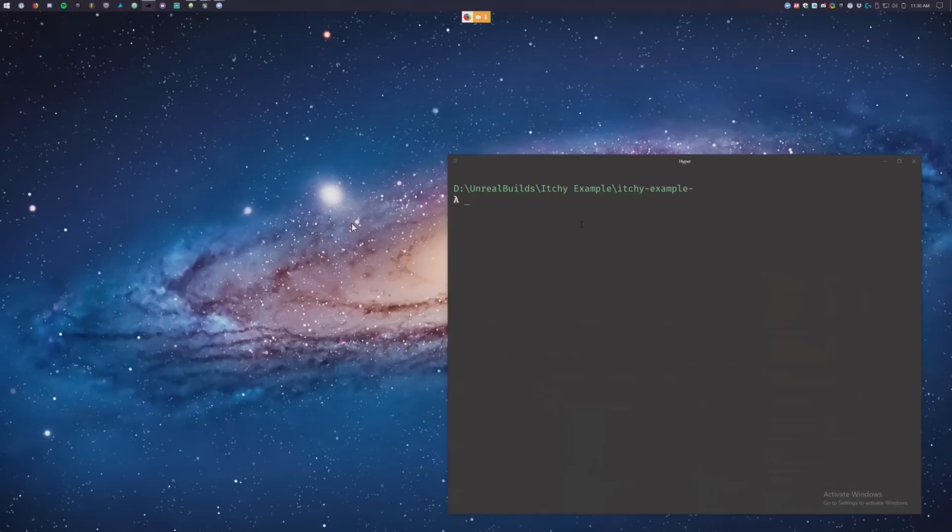The command for Butler is pretty long, so I'm going to try and walk you through it. So you type butler, and then push is the command you're telling Butler to do. And then you enter the name of the folder, which you can see I have right up here. I call my examples, and I've got itchy example D2. After that, username.